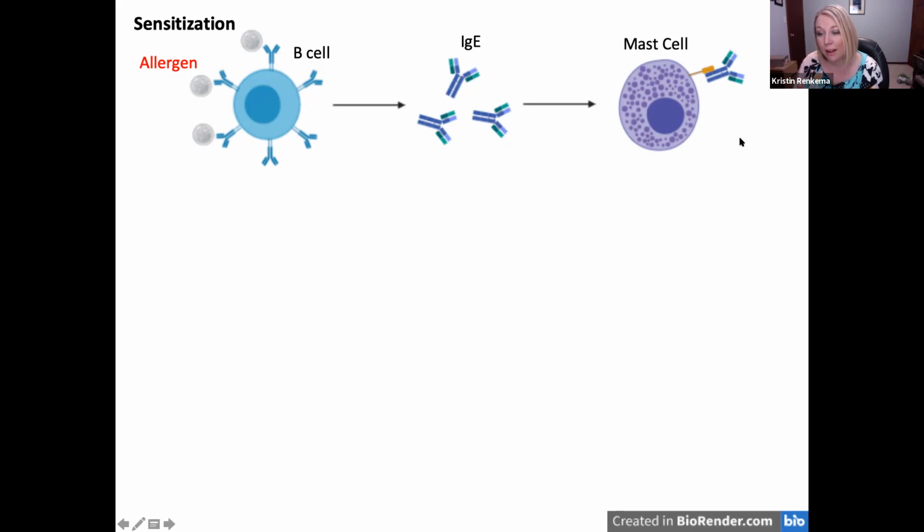But it's really weird how this antibody binds to a mast cell. These antibodies bind to this mast cell kind of facing outwards. I only drew one here for simplicity, but you should imagine that this mast cell is covered with this antibody all around on the cell surface. And at that point, if you never got exposed to the allergen again, you should be fine. Those mast cells aren't going to do anything. They're holding on to their granules on the inside. Nothing's going to happen. But what happens if you get exposed again?